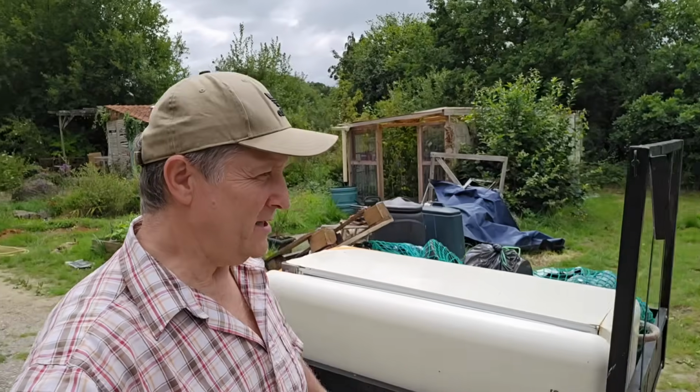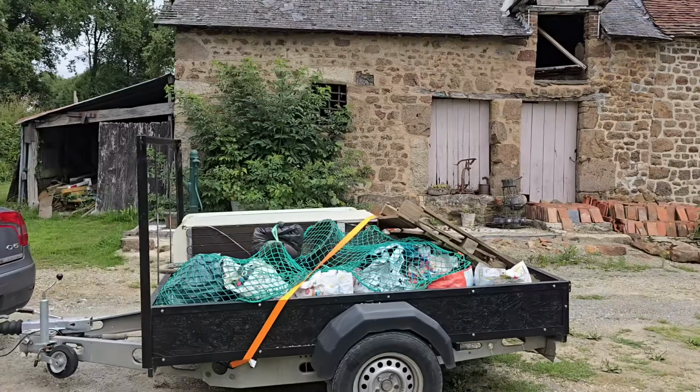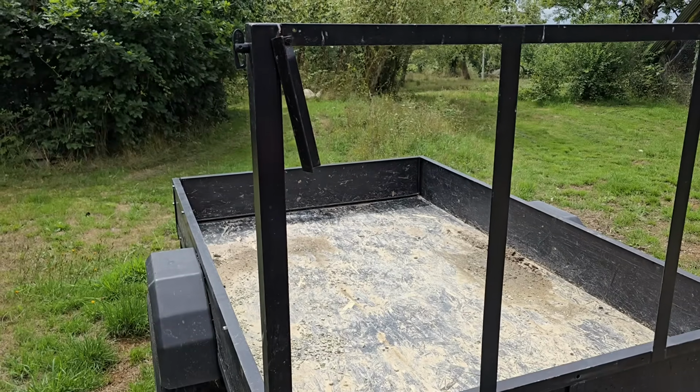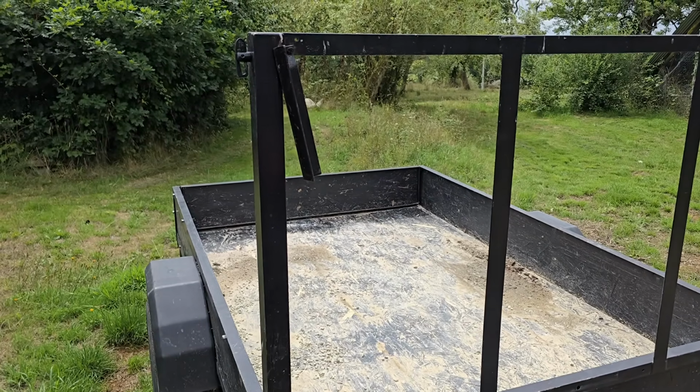Got the trailer loaded. Let's get it unloaded in case I need it later for some tiles. That's better. Time for a quick costume change.